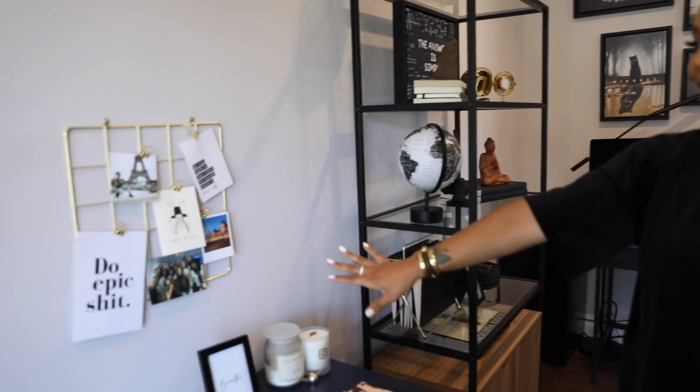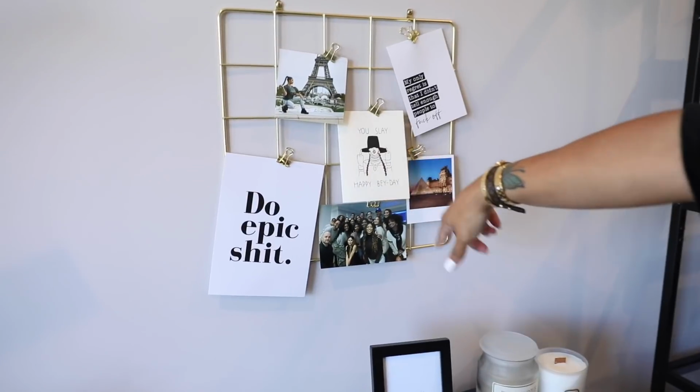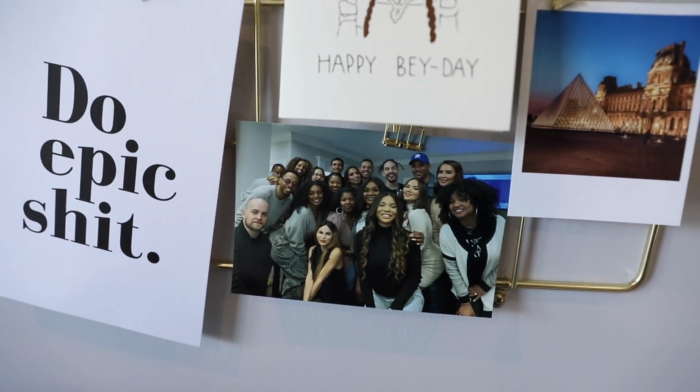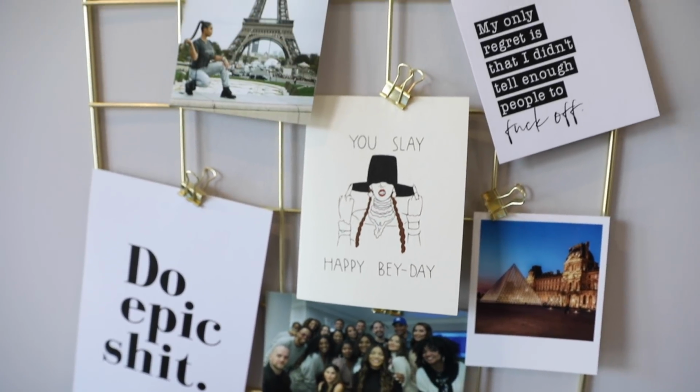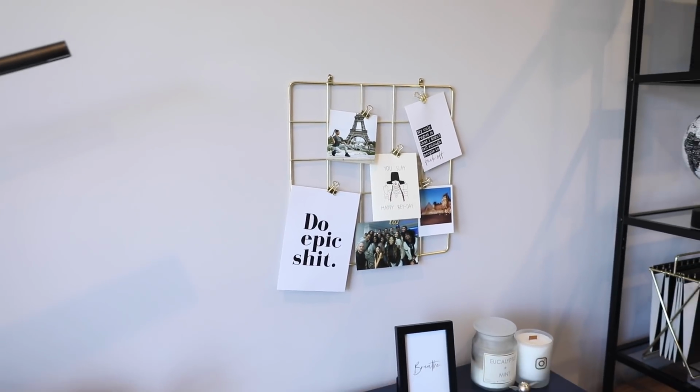And then I have a few over here as well. Do epic shit. One of my really good friends, Mila, she actually got me this card. And then this is a picture from Friendsgiving, which was such an amazing memory for me. So I printed it out and I put it here. And this is from when we went to Paris last year. And now it's time to go upstairs.